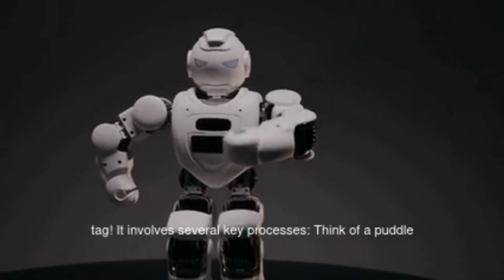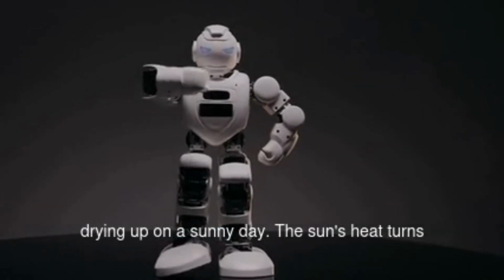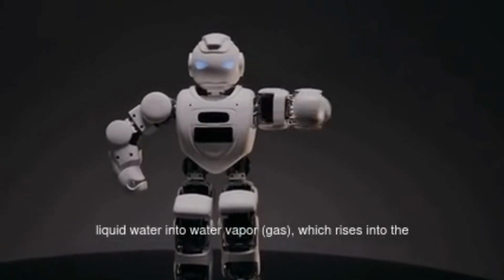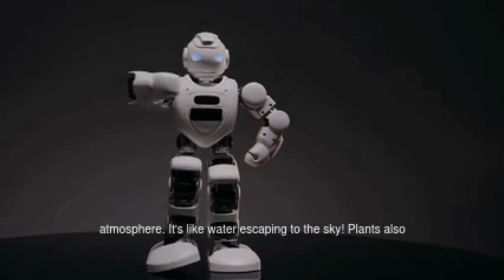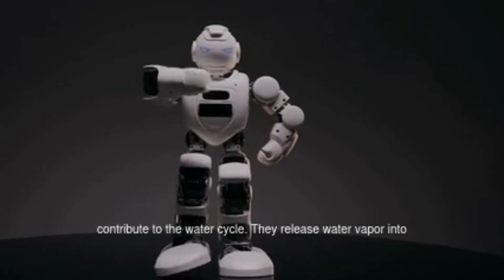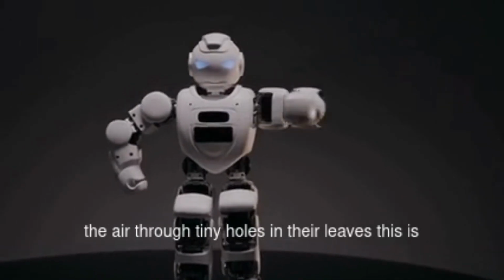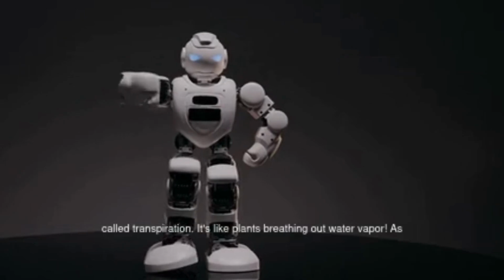It involves several key processes. Think of a puddle drying up on a sunny day. The sun's heat turns liquid water into water vapor gas, which rises into the atmosphere. It's like water escaping to the sky. Plants also contribute to the water cycle. They release water vapor into the air through tiny holes in their leaves. This is called transpiration. It's like plants breathing out water vapor.